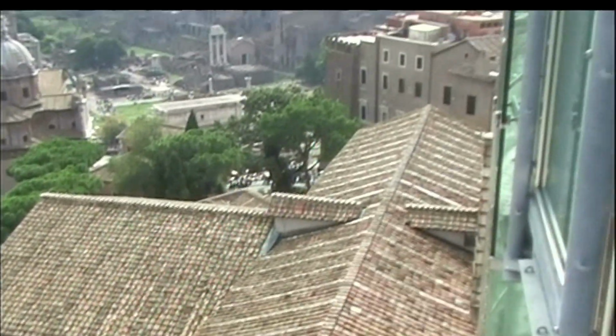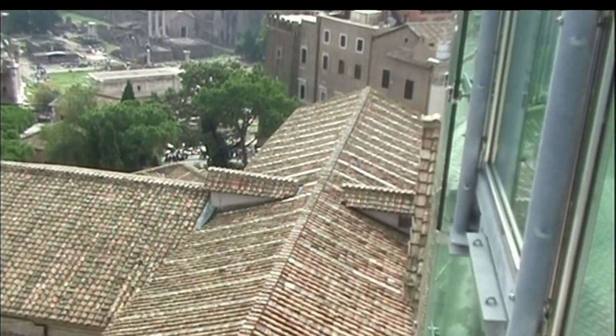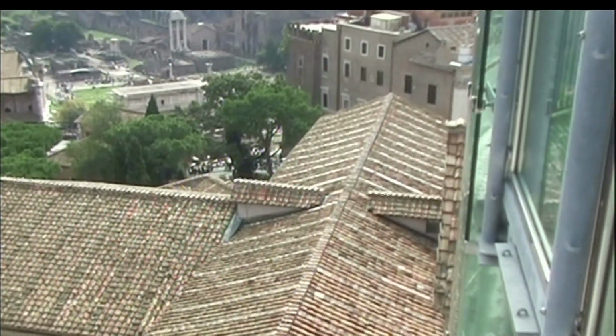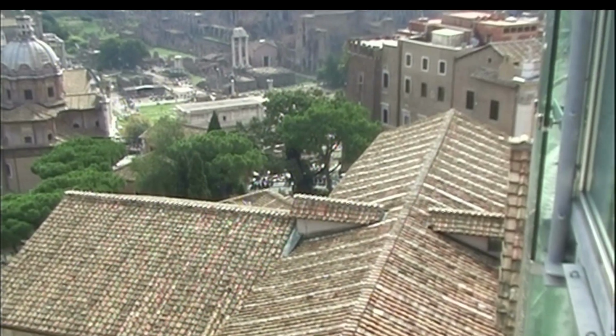It's that building there, I think, down at the bottom, where I said the prison is. I don't want to go, it's not that far to go.